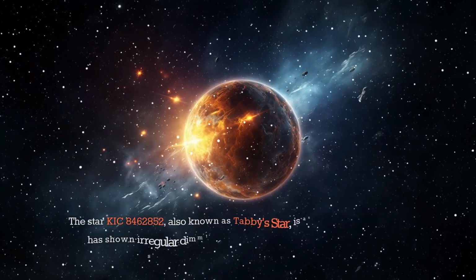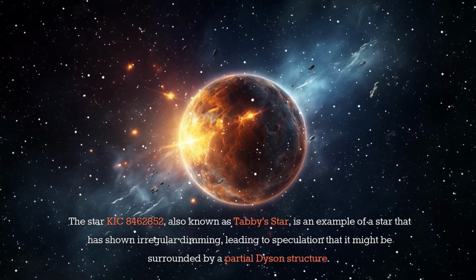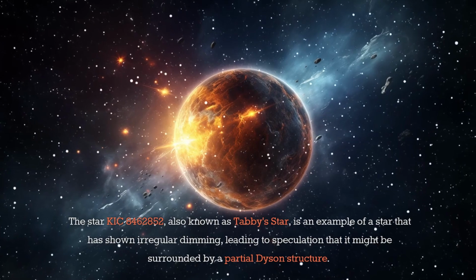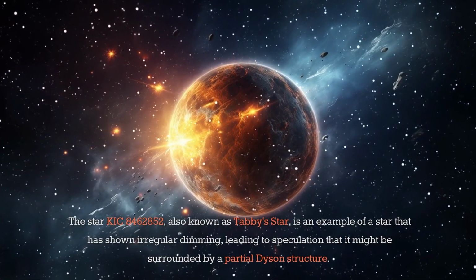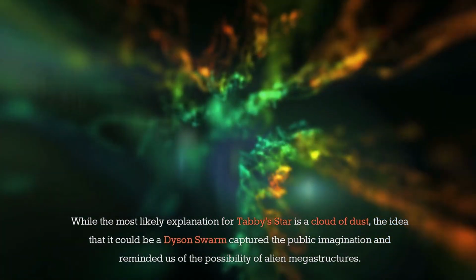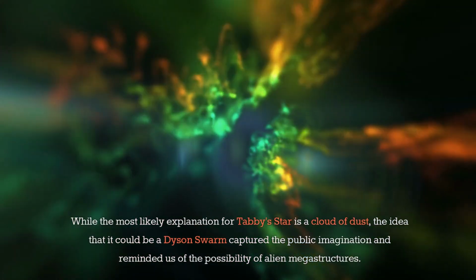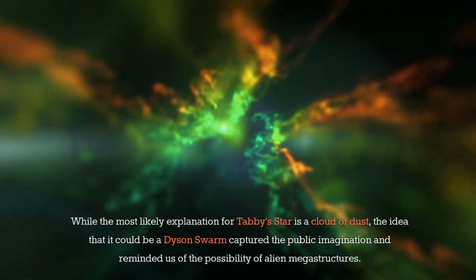The star KIC 8462852, also known as Tabby's star, is an example of a star that has shown irregular dimming, leading to speculation that it might be surrounded by a partial Dyson structure. While the most likely explanation for Tabby's star is a cloud of dust, the idea that it could be a Dyson swarm captured the public imagination and reminded us of the possibility of alien megastructures.